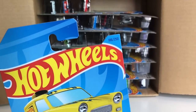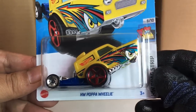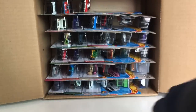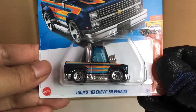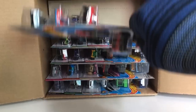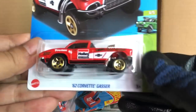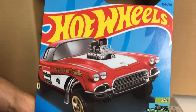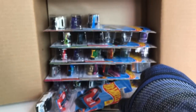Yep, 186. Welcome back, Papa Wheelie. Welcome back. From the previous case, the 283 Chevy Silverado recolor. Yes, seen this one before. We've got two of those 62 Corvette gasser. Yup, gas is nice.